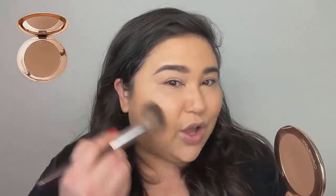So I'm going to swish in here, and I'm using the shade number 2 medium as well. I'm going to just go along the cheekbones. Something Charlotte always says is suck in the cheeks and follow the hollow. So you can see all of the shades that are available, 4 shades for this as well. Again, I'm using the medium, but I've also used the tan if I want to be extra California bronze.